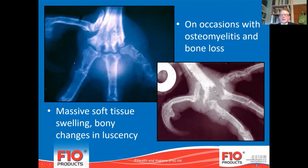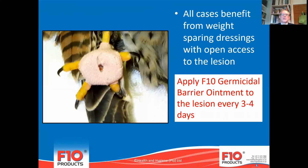This case would be absolutely untreatable, and that's the value of taking the radiograph, so that if it is an untreatable case, you can relieve the welfare concerns and sadly put the bird down.